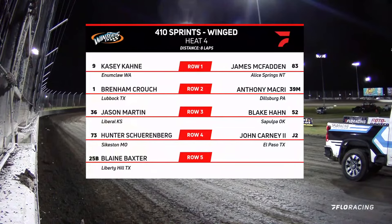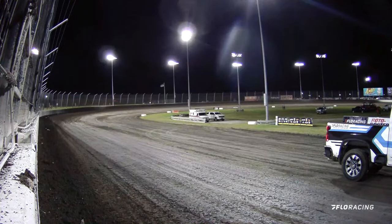And your final starter for this final heat race, driving car number 25B out of Liberty Hill, Texas, the Baxter Builders, Dirtco Media House, K1 Race Gear, Smith Titanium, Factory Cane Shocks entry of Blaine Baxter. Those are the drivers for heat race number 4, brought to you by Winters Performance.